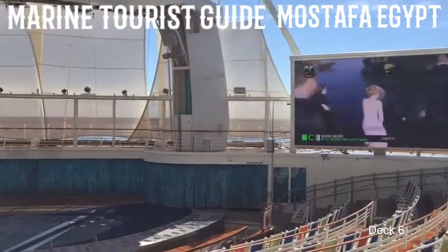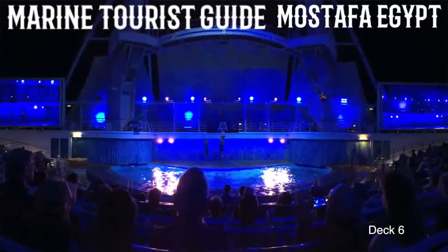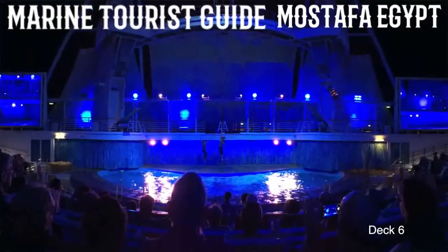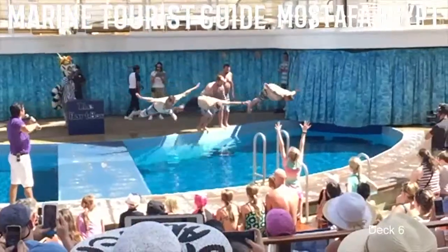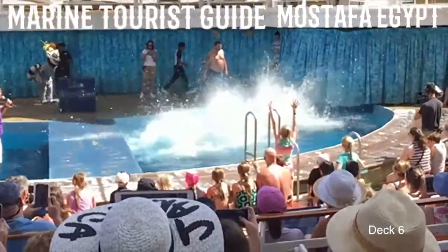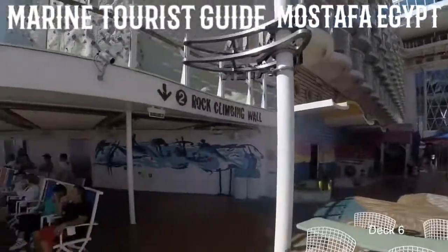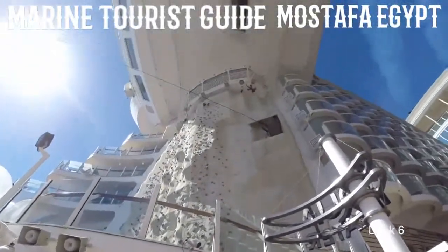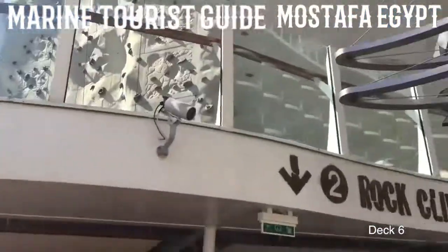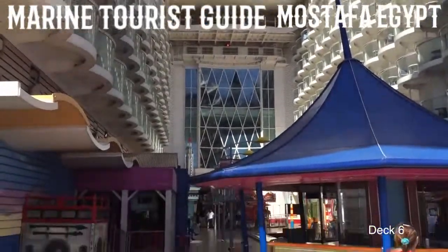Coming all the way to the back on deck 6, it's obviously the Aqua Theater. The Oasis of Dreams Aqua Dive Show is back here, which is incredible. They also have outdoor movies, and I know the belly flop competition is this afternoon. Looking forward to that. This is also how you access the rock climbing walls. There's 2 rock climbing walls in the back of the ship, one on the port and one on the starboard side, and you access those from the 6th floor. There's a view looking forward on deck 6.